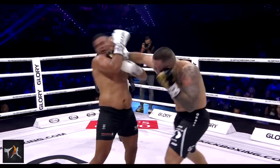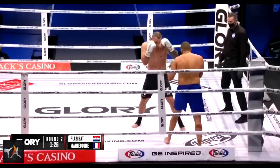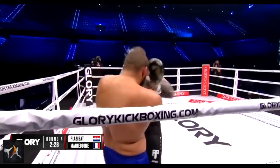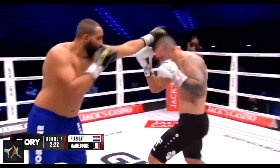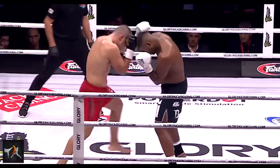Plazibat's unstoppable, relentless style has led to multiple KO wins, and the right to call himself the #1 contender. So how does he do this? How does he walk through fire without getting burned? The easy answer is that Plazibat possesses all the attributes that make up a great pressure fighter.